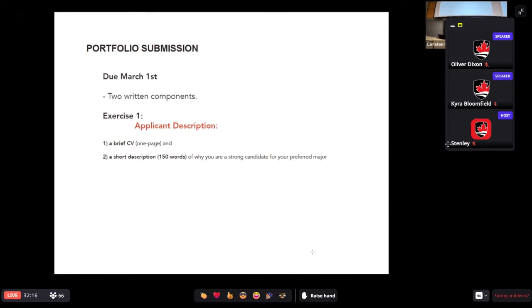There's two written components, and I'll explain them in a second. One is a brief CV, and the other one is a short description. And then there's visual components, which is what really everyone's always interested about. But I would say that it's the written components that you should be equally invested in. You will write something every day of your life, whether it's a text or a memo or an email or a paper or a response. And so the written component is really, really important.